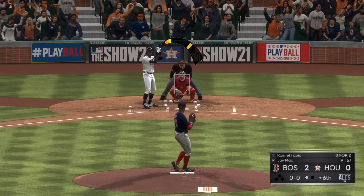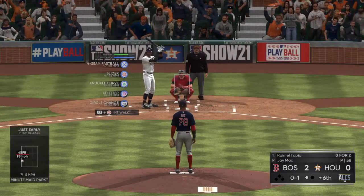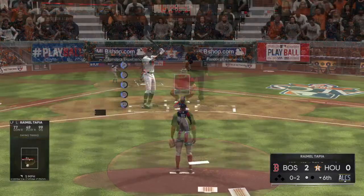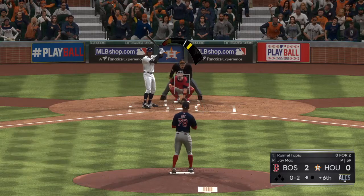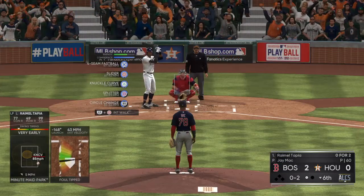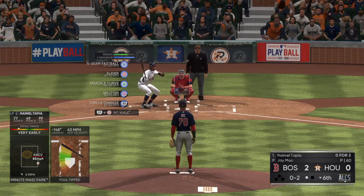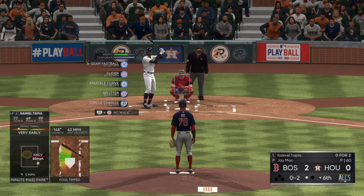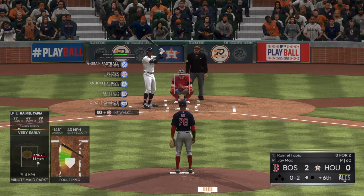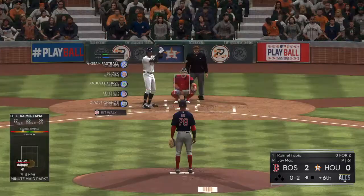Up next to the Astros. Standing in now, Raimel Tapia. He looks at a fastball on the inside corner for strike one. He's 0-for-2 in the ballgame so far. And it's quickly 0-2. Nothing in two count, and the pitch. Bases are empty, one man out.